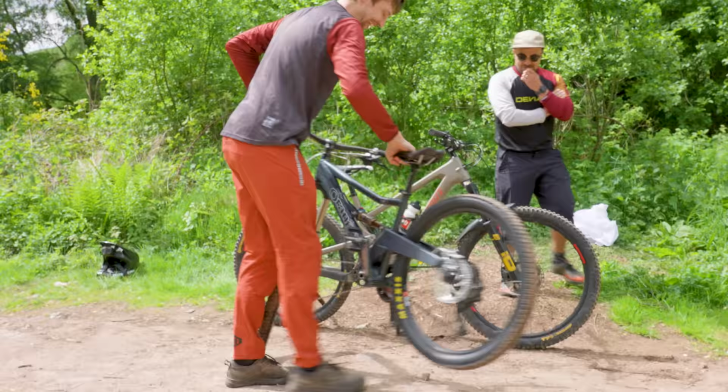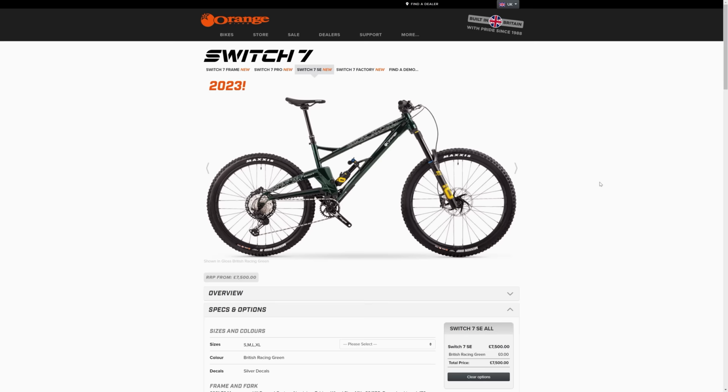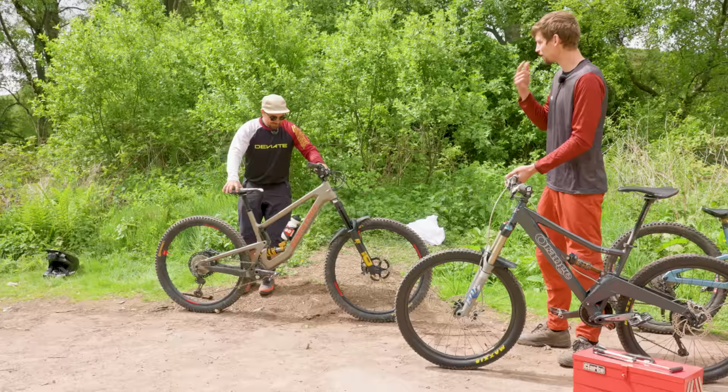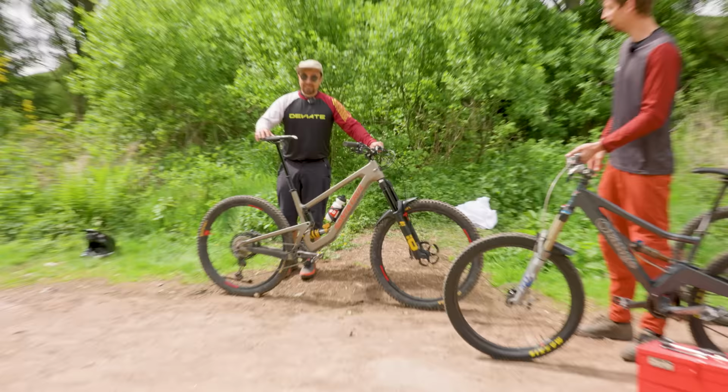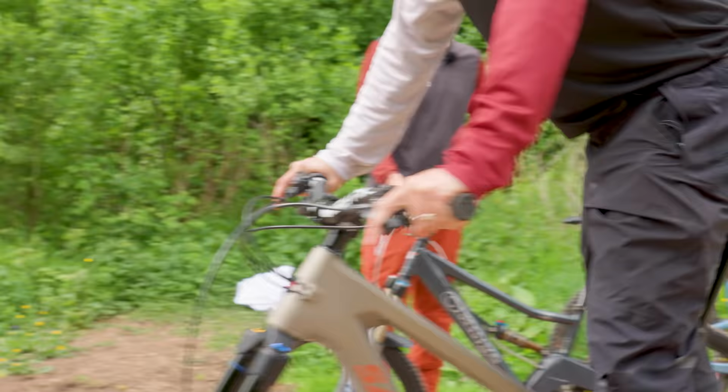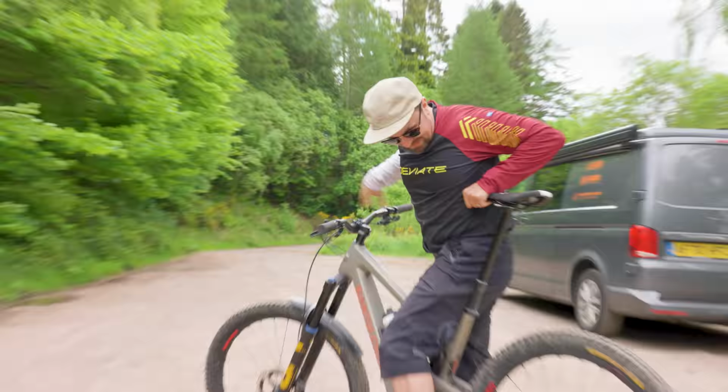390mm is really, really short. By modern standards, most manufacturers would call this an extra, extra small. Cathro rides up to an extra, extra large. Go on, swing a leg over. So that's an astonishing 6 sizes smaller than what he's used to.